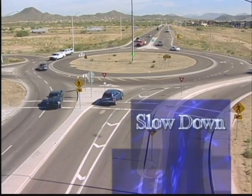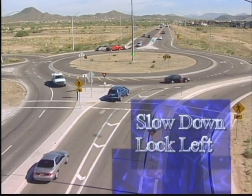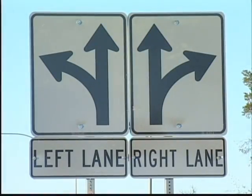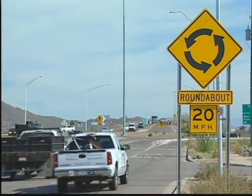Again, slow down as you approach, move into your proper lane, look left, yield to traffic on your left, and move right. Then, just exit the roundabout in the direction you want to go. Whether driving through a traditional intersection or a modern roundabout, the most important safety element remains the driver behind the wheel. By learning what the signs mean and following the rules, you can help protect yourself, your family, and your neighbors.